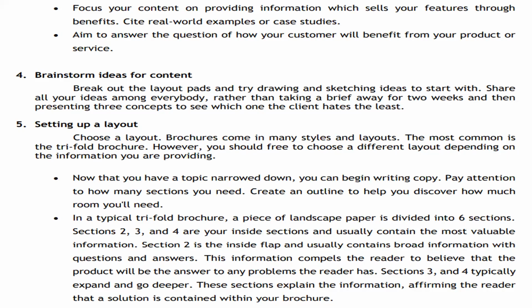Jadi kita juga perlu break out the layout pads ya. Kita harus membuat ide-ide yang kita masukkan ke dalam brosur itu menjelaskan konten ya. Harus ada semacam gambaran ya, apa yang akan kita jelaskan atau apa yang akan kita promosikan.